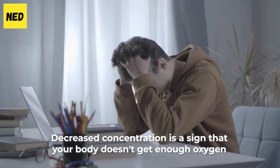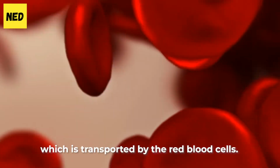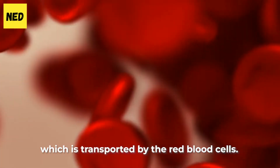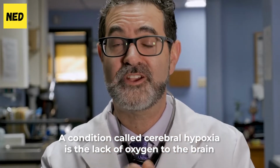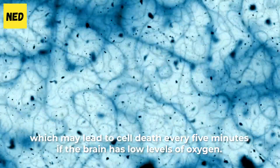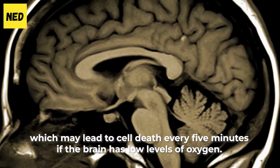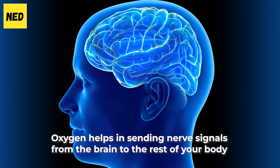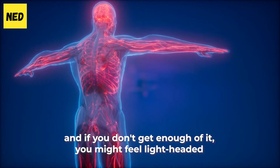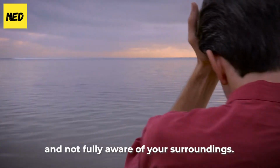Number 4. Poor concentration. Decreased concentration is a sign that your body doesn't get enough oxygen, which is transported by the red blood cells. A condition called cerebral hypoxia is the lack of oxygen to the brain, which may lead to cell death every 5 minutes if the brain has low levels of oxygen. Oxygen helps in sending nerve signals from the brain to the rest of your body, and if you don't get enough of it, you might feel lightheaded and not fully aware of your surroundings.